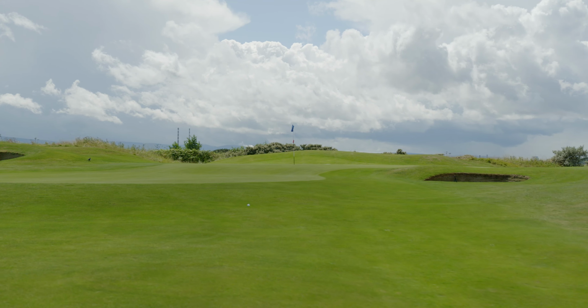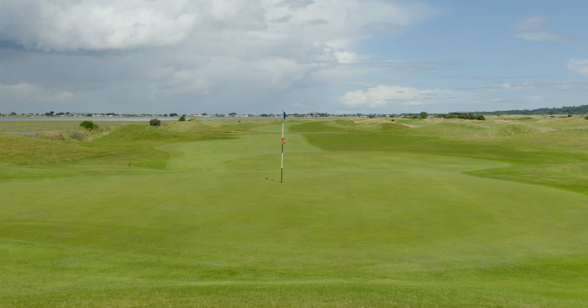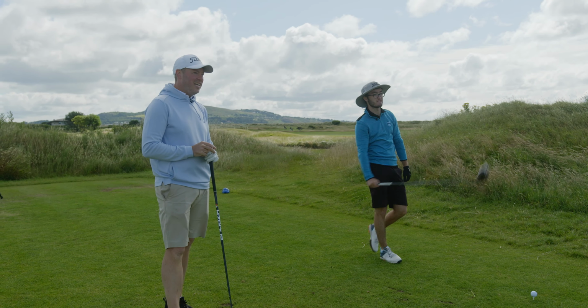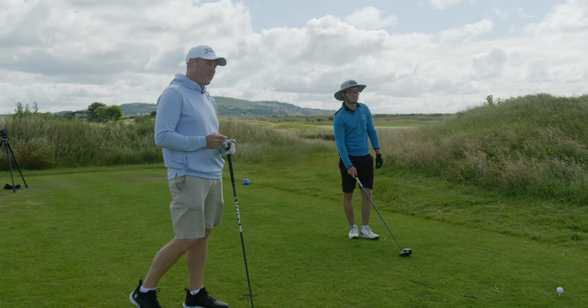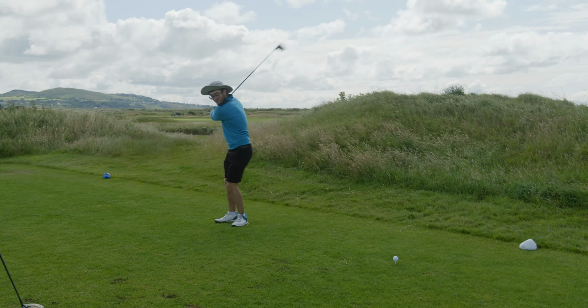11th hole, par 5. Straight back into wind now. Yeah. Feels like every hole's been into wind. So there's a little small hazard just at that. Yeah, the yellow there. Yeah, I'm just gonna aim kind of just at the middle of that. Okay. Try to play a low draw up there. Just take the spin off it.